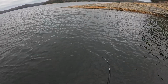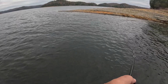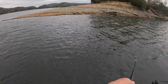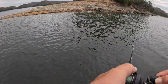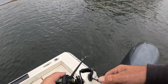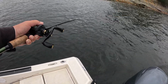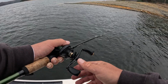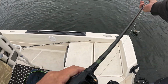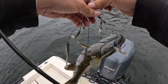There's a fish. Ooh, yeah. Fighting good. Fighting real good. Heavy, heavy rod. Woo. Woo. Oh yeah, nice little football. Guess I better spot lock and see if there's another one there. Nice smallie. Oh, okay. The colors on that, dude.